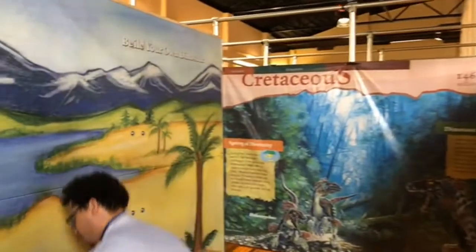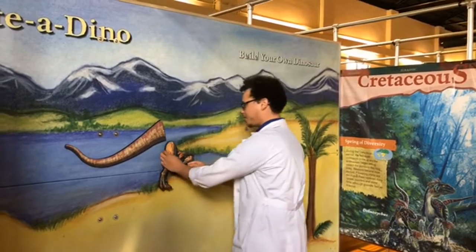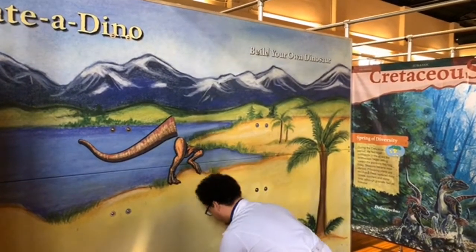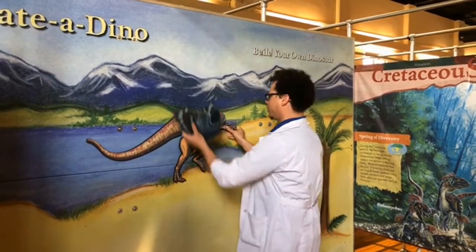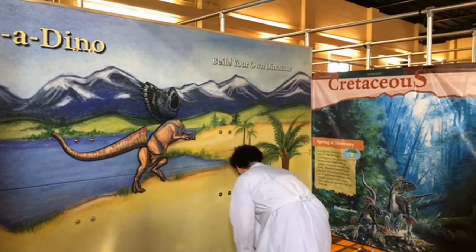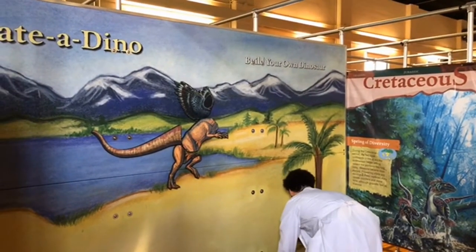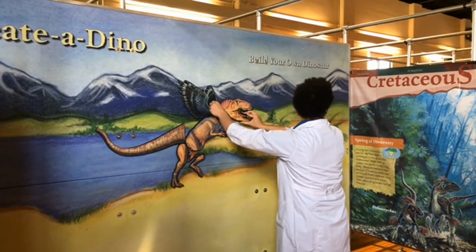So we're gonna come over here and create a dinosaur. I'm gonna start just by picking up some blocks and let's see what I make. That's a pretty big tail. I think my dinosaur needs some wings and a body. So we're gonna add these right up here. And finally, I want a great big T-Rex head. What do you guys think?